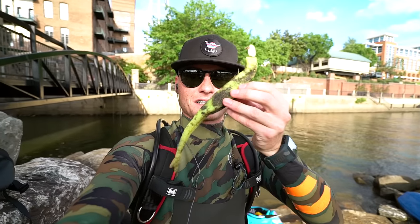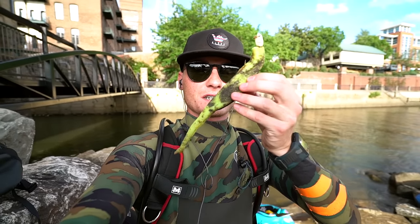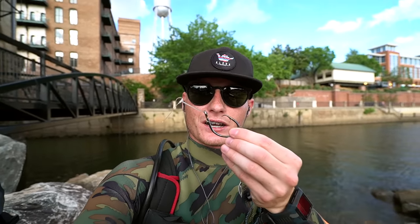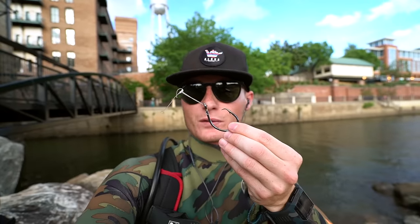So this has to be the nastiest, biggest fluke I've ever found here at the river. This is a pretty gross one, man. At Cupbait, they do a lot of catfishing, and they use hooks like this down there. And this is why I consider Cupbait one of the most dangerous spots here at the river.